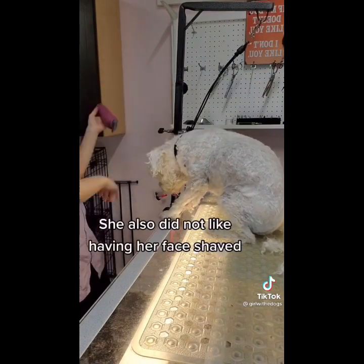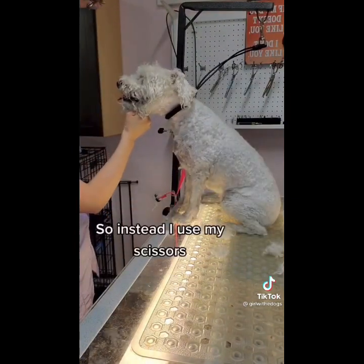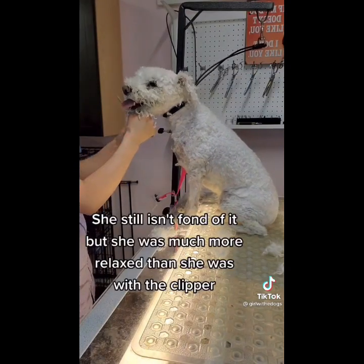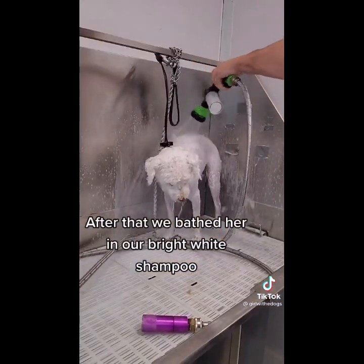She also did not like having her face shaved. It was clear she did not like the noise from the clipper, so instead I used my scissors. She still wasn't as fond of it, but she was far more relaxed than she was with the clipper. After that, we bathed her in our bright white shampoo.